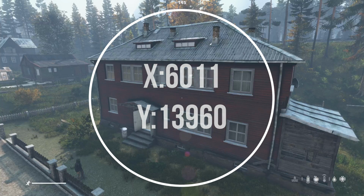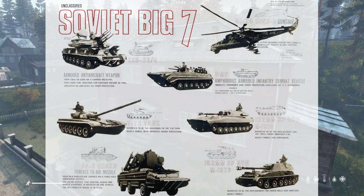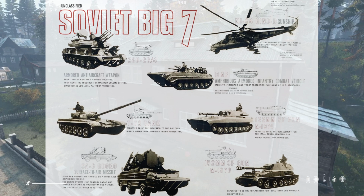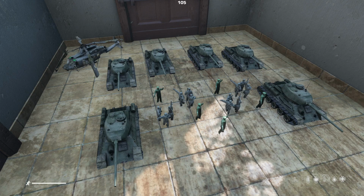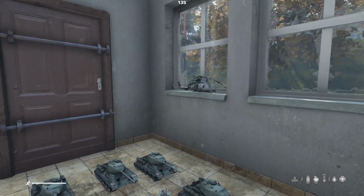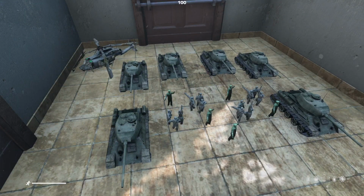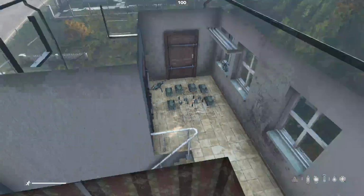Now this is a gamble, but it could be a reference to something called the Soviet Big 7. In this house in Portland, you can find this, which kind of makes sense with the Soviet Big 7, except for this extra helicopter. I don't know, it could be a clue, could just be nothing, but I'm gonna include it anyway.